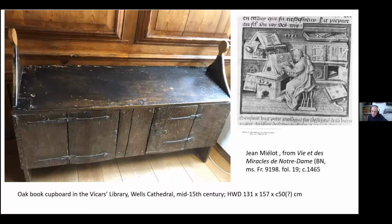The illustration, circa 1456, depicting the author Jean Mielot, who worked for the Duc de Bourgogne, in his workshop, shows him writing at a steeply angled slope set on top of a chest-like cupboard placed in the middle of the room. A second lectern on metal bracket appears to be mounted from the same unit. Up here.